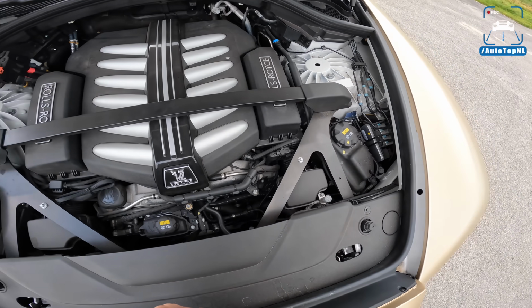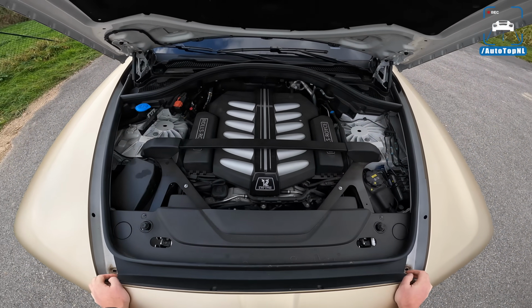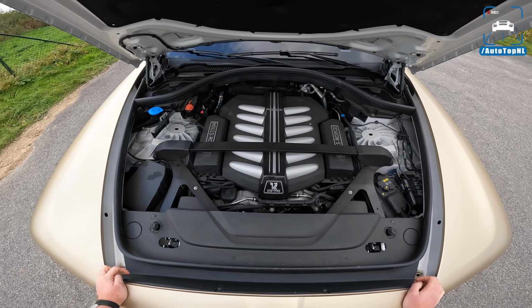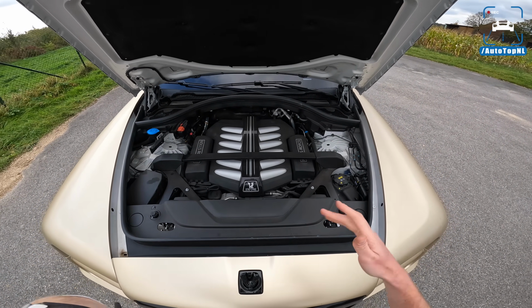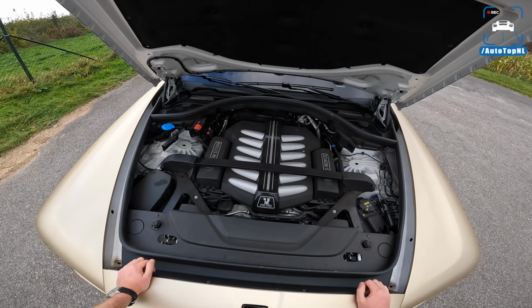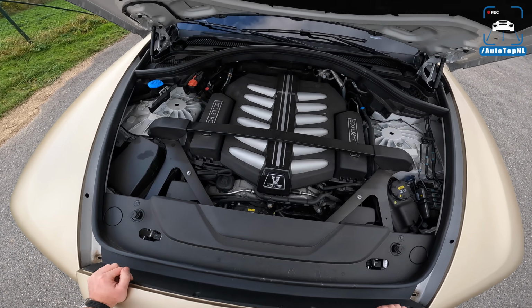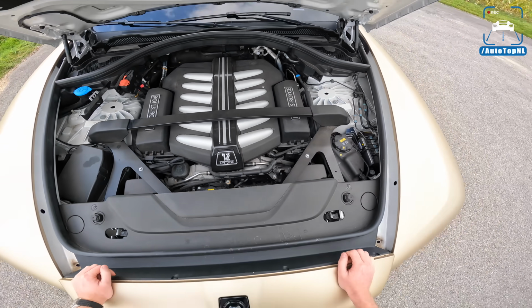But this engine is just marvelous. It is silky, silky smooth. It is so torquey, and I mean, it's best when you're just cruising along and you have to overtake someone. You just give it a little throttle, and this 2.7 ton car, 2700 kilo car, it does move with this amount of power and with this V12, of course.